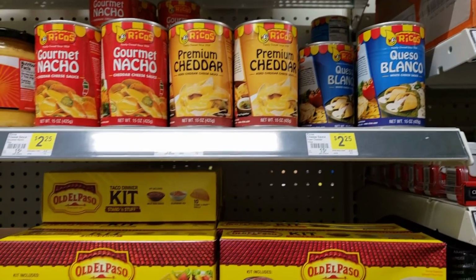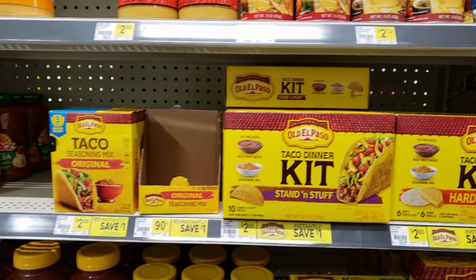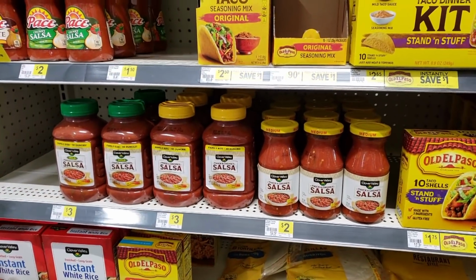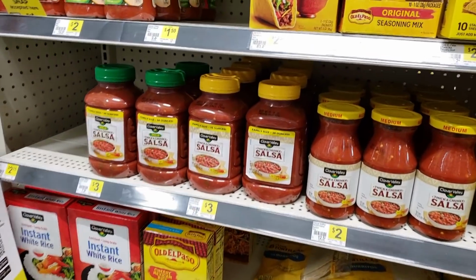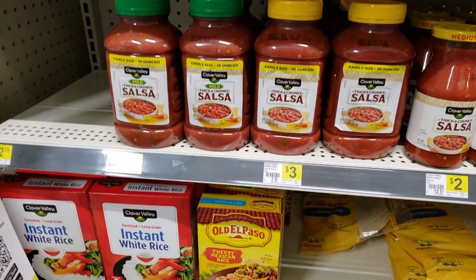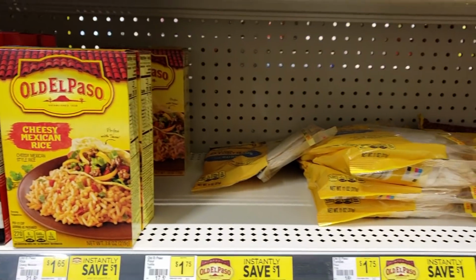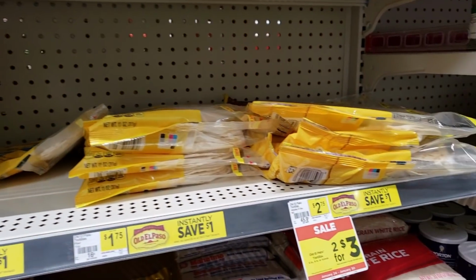They have the taco kits there, and they have their own brand of salsa, which looks really good, by the way. They also have instant rice. They have tortillas down there. And at the very bottom, they have dried rice and they have dried beans. Down here, they only had pinto beans.